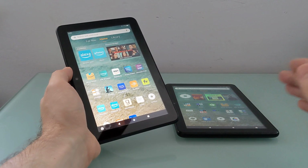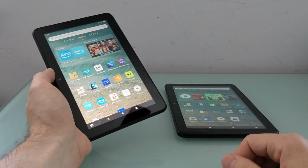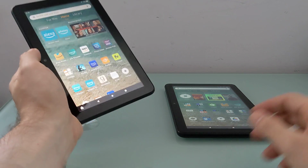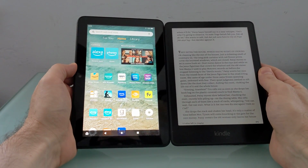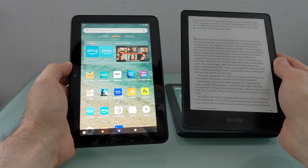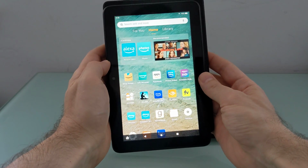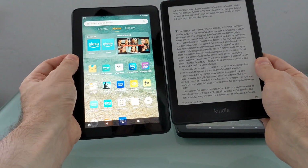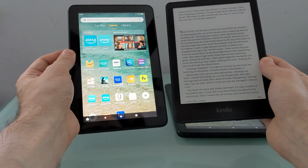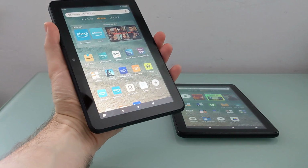Fire OS 8 probably will be coming to some of Amazon's other devices in the future, but it ships first on this 7-inch model. Before I get into the differences between Fire OS 7 and 8, though, just to show you a quick size comparison, this is the latest Kindle Paperwhite, and you can see that in terms of size, the Paperwhite is a little bit wider, but they're very similar in terms of screen size, and I think this might actually be a little bit more pocketable depending on how large your pockets are.